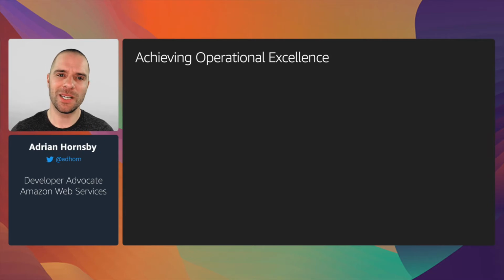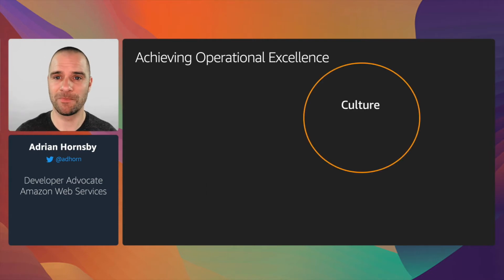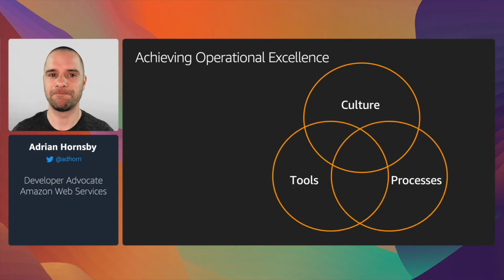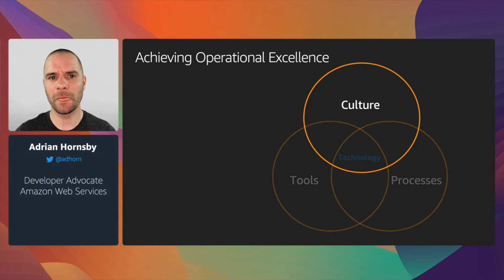So in my view, it takes three essential interconnecting elements to operate the technology we build. The first is the right culture. The second is the right tools. And third, a complete process. So let's start with culture.